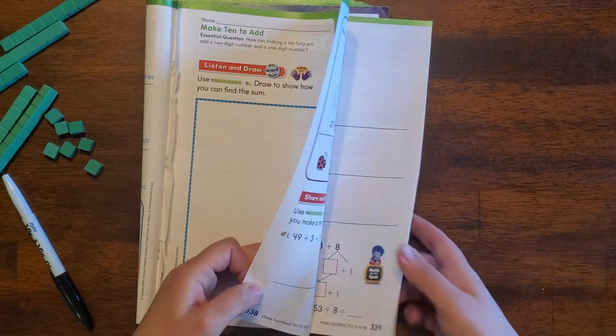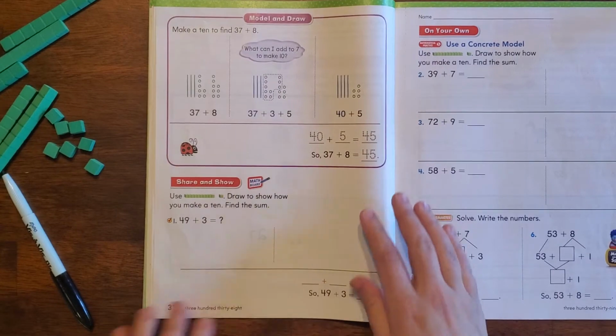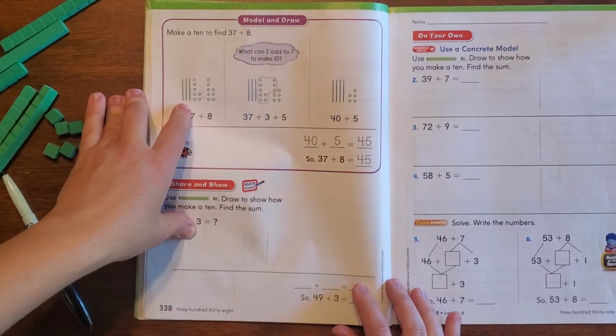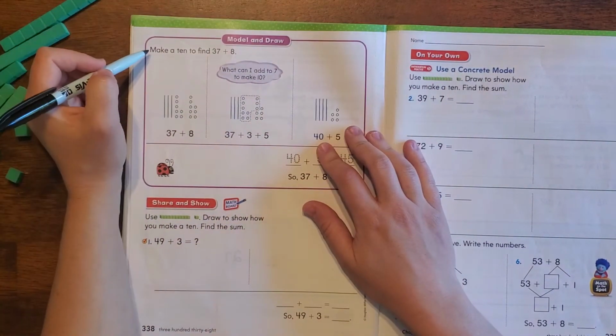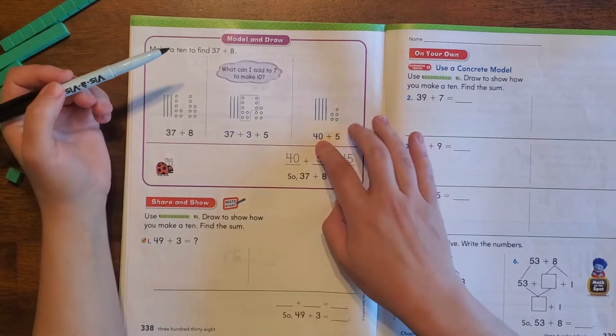So let's go on to the next page. And let's take a look at the top of our model. Okay. So we are going to make a group of 10 in order to find out 37 plus 8.